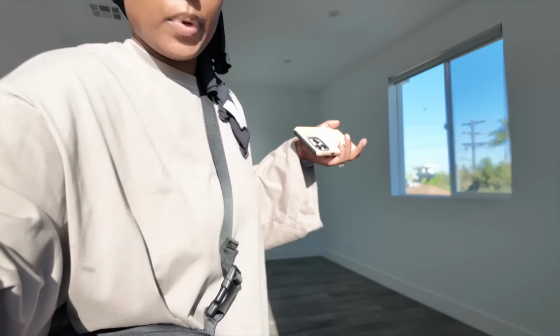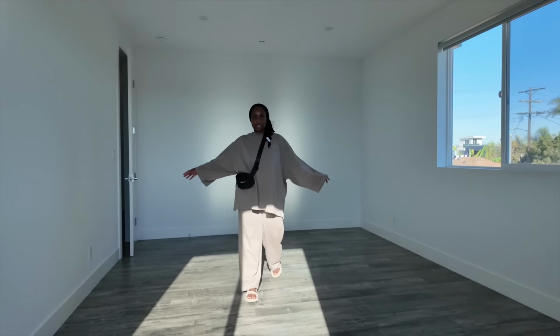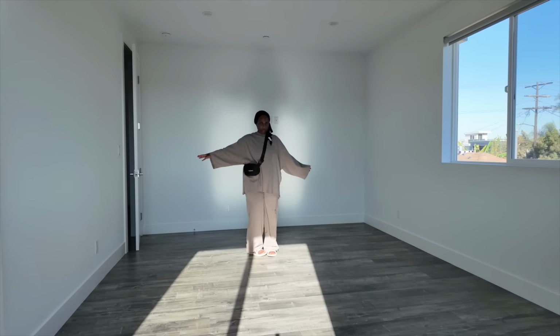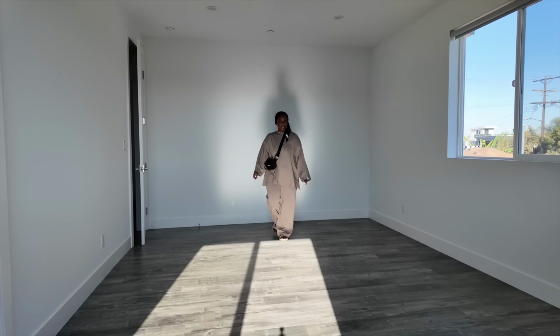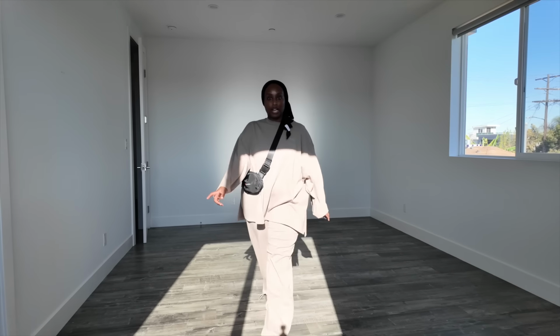It's nice because it's a south-facing unit, so I just get bright, beautiful, natural daylight all day, which is really nice. I think I'll probably put my vanity right over here so I get that bright light. But to give you an idea, that is what the room looks like. It's nice and big and beautiful.